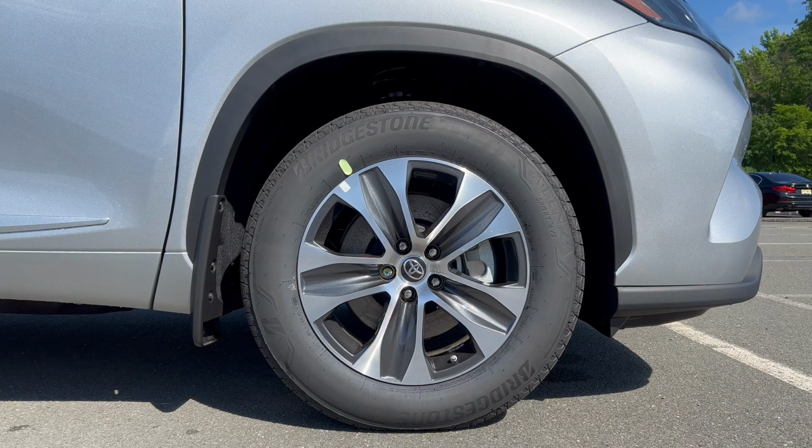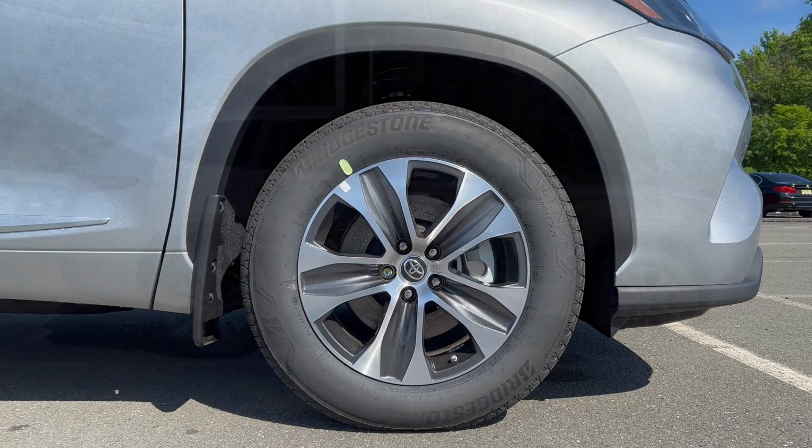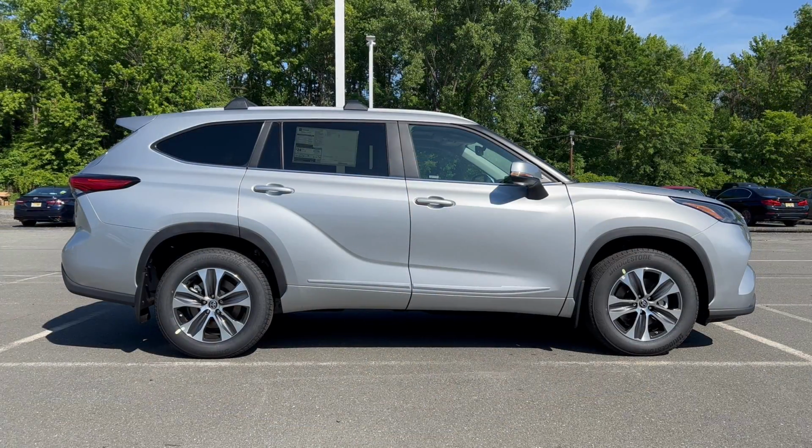All right, the wheel and tire setup on this Highlander. We have an 18-inch wheel, gloss black with silver. We say that a lot nowadays on vehicles. Toyota badge on the center cap, standard brake and rotor package. These wheels are wrapped in Bridgestone Alenza all-season tires, 235 on the width, a meaty 65 series sidewall, 18s all four corners, all-wheel drive.